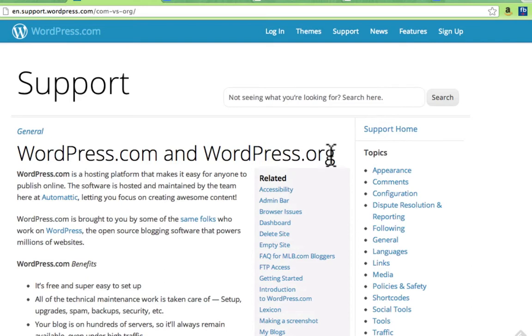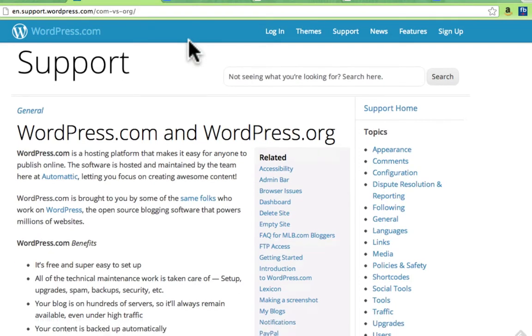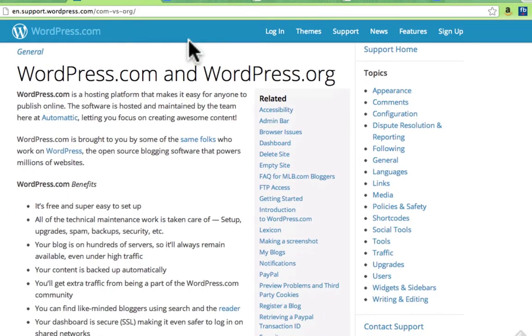And to understand the difference, you can go here to this site. You can just ask the question, what's the difference between WordPress.com and WordPress.org in a search, and this site will come up, en.support.wordpress.com/com-vs-org. And this explains the difference. But in a nutshell, here it is.